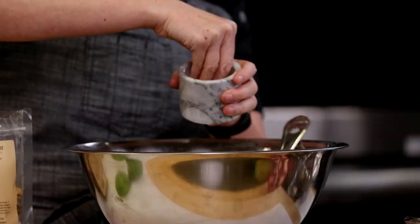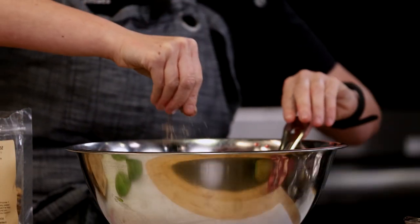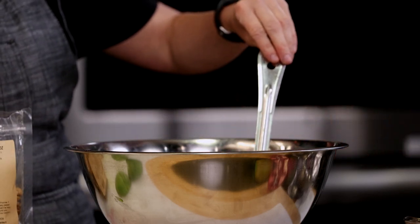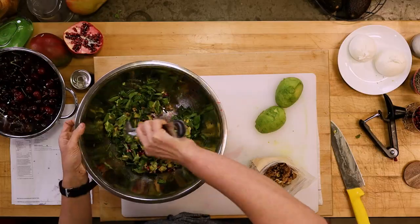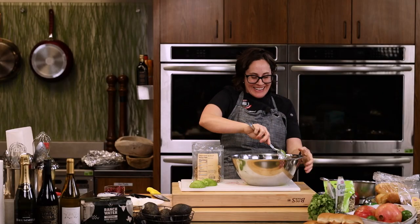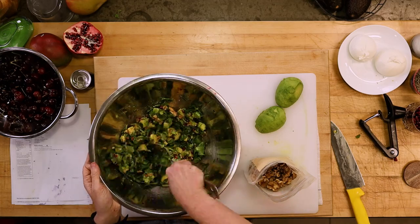All right, so I'm going to add in some salt to this and some pepper, and then we're just going to mix this up. And I added some olive oil to it. Tons of healthy fats in this recipe. So hungry for avocado right now. So pretty. Look how pretty that is. So you get all those colors. You got all that green stuff going.